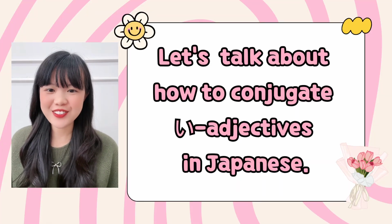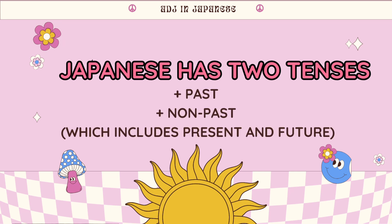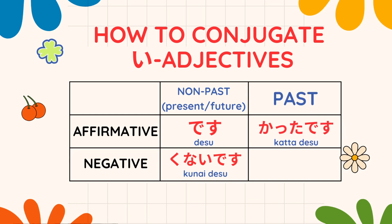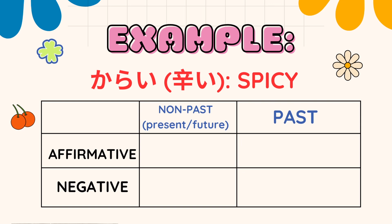Now let's talk about how to conjugate i-adjectives in Japanese. Japanese has two tenses, past and non-past, which include present and future. Let's talk about the non-past tense first. I have created a table for you to make it easier to learn. We have non-past, including future and present, with the affirmative form desu. And the negative form is kunai desu. In the past, the affirmative form is katta desu. And finally, the negative form of the past is kunakatta desu. Especially remember to remove i from the adjective in the negative form of the non-past and the affirmative and negative forms of the past.